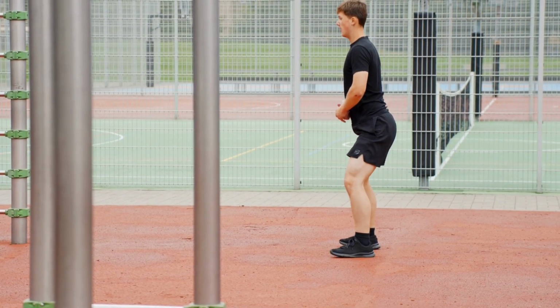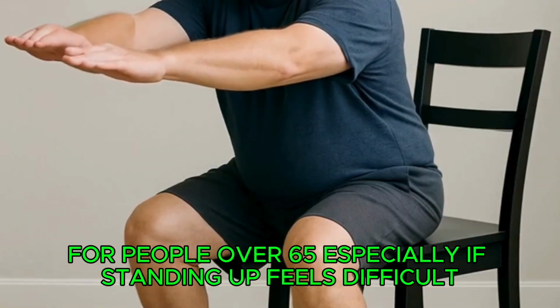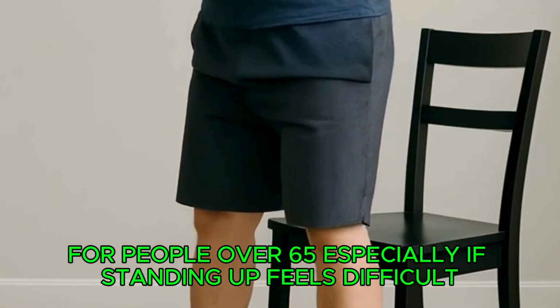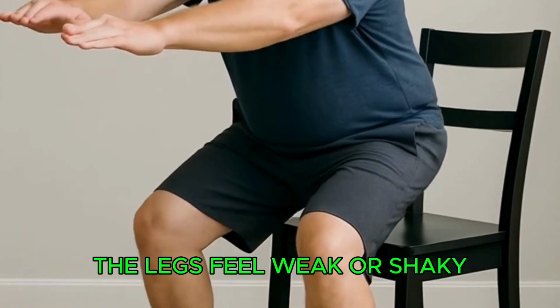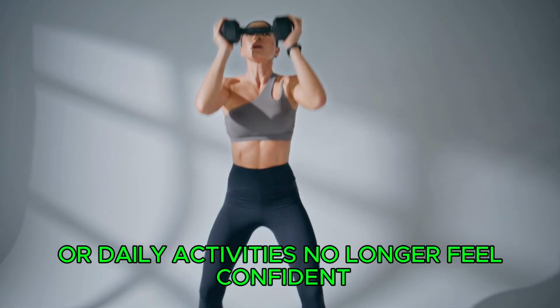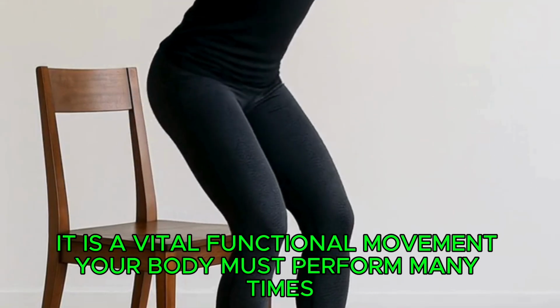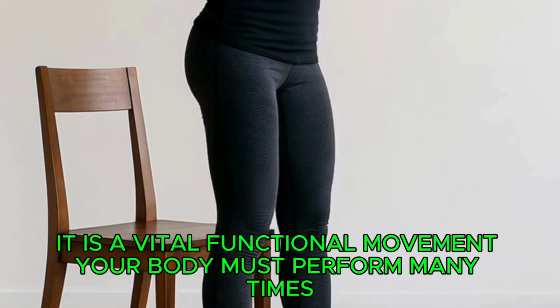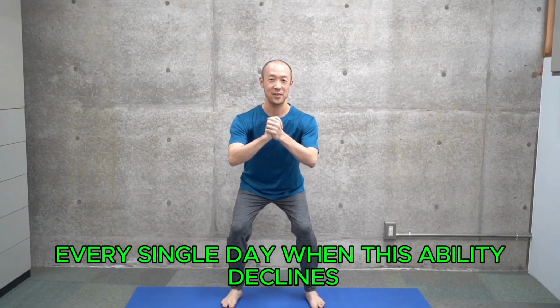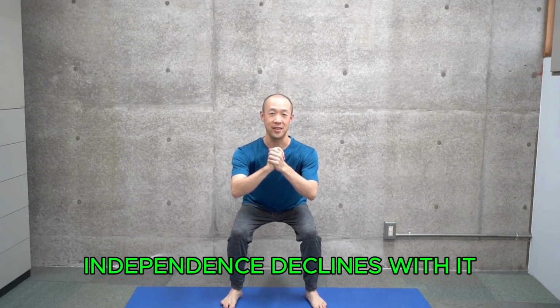The chair squat is one of the most important exercises for people over 65, especially if standing up feels difficult, the legs feel weak or shaky, or daily activities no longer feel confident. This is not just an exercise. It is a vital functional movement your body must perform many times every single day. When this ability declines, independence declines with it.